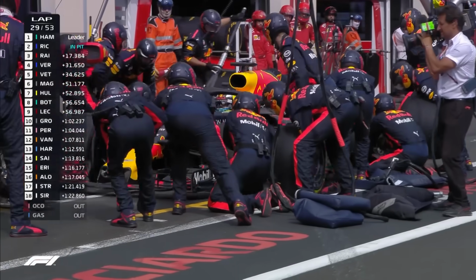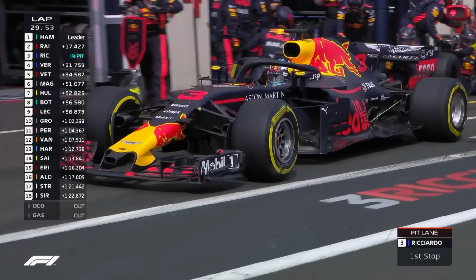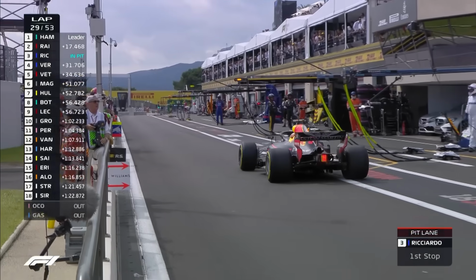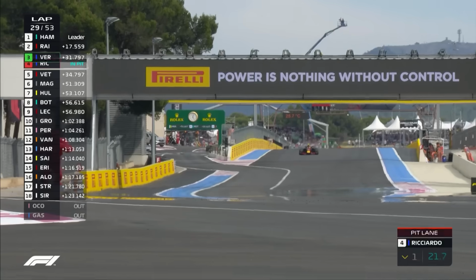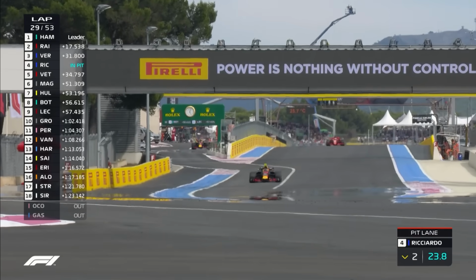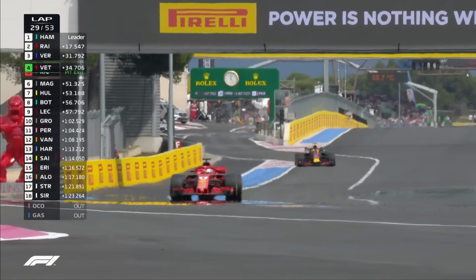Into the pits comes Daniel Ricciardo. So as he pits now, Kimi Räikkönen moves ahead. It's a pretty good stop, 2.5 seconds by the crew. We're still waiting to see Ricciardo. Here he comes now. Verstappen goes through. Sebastian Vettel does find himself in the middle of the 2 Red Bulls.